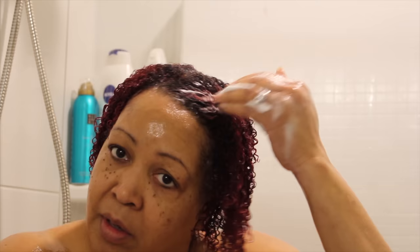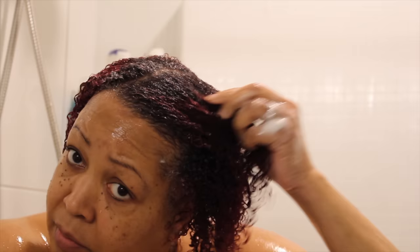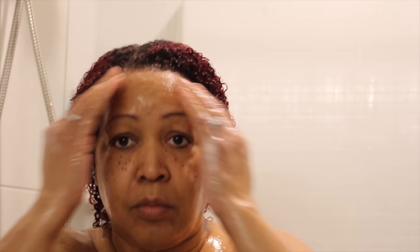Added a little bit more to the top of my head because that's where I get a lot of frizz, and right in the back. Again, here I go with the praying hands method. I like to position my hair right before it dries, sit it up a little bit so it will not be flat. I'm re-weighting it a little bit again, doing a scrunching method, and just getting it ready.